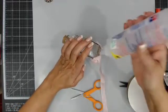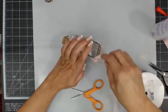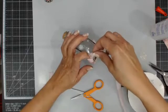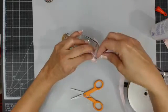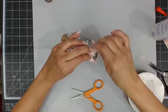The glue does seep into the ribbon a tiny bit, but because of the loops, when they smash down, you don't really see it. And in fact, you don't see it at all. But yes, it does seep in a tiny bit. Whoops, didn't get that. But the loops make it, any place that it might look a little wonky, the loops take care of.